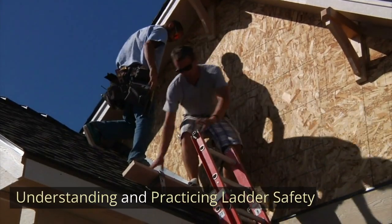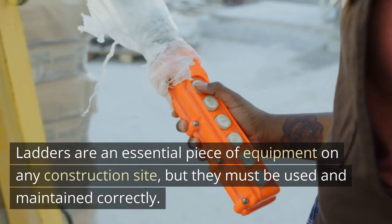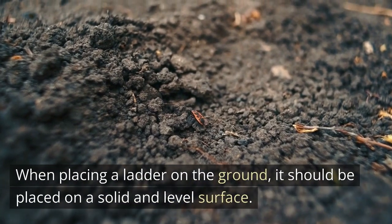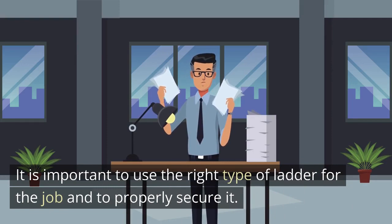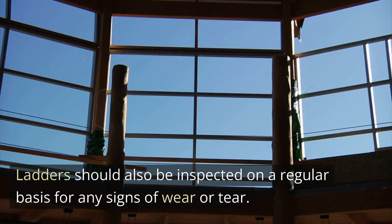Understanding and practicing ladder safety. Ladders are an essential piece of equipment on any construction site, but they must be used and maintained correctly. When placing a ladder on the ground, it should be placed on a solid and level surface. It is important to use the right type of ladder for the job and to properly secure it. Ladders should also be inspected on a regular basis for any signs of wear or tear.